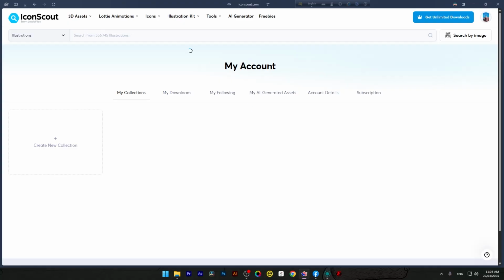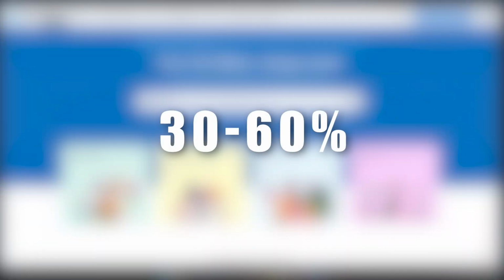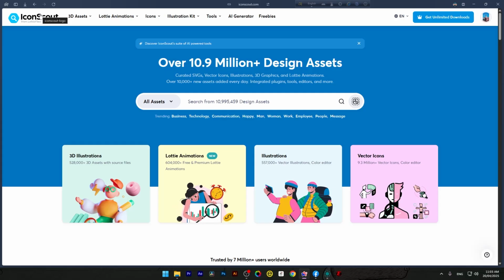Point number three on IconScout is how much you can earn. On this website, royalty rates can vary depending on exclusivity, but on average, you earn between 30 to 60% of the sale price, which is actually huge, whereas most websites pay only 10% to 15%, like Adobe Stock and some others. And some top contributors easily make $500 to $2,000 per month passively. Yes, you heard me right. One icon set downloaded hundreds of times could keep paying you for years. If you consistently upload good work, the earnings snowball over time.